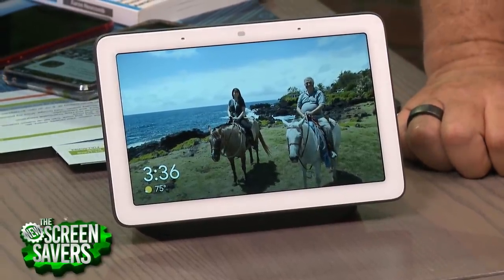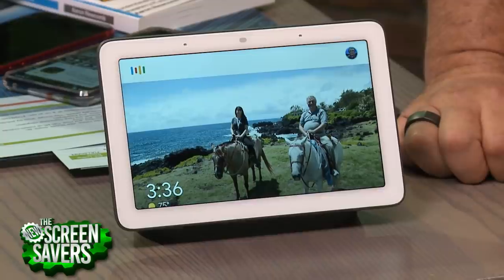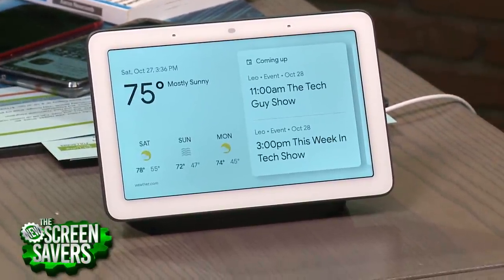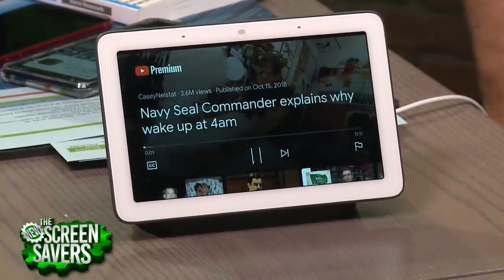You can watch videos. Google, watch YouTube. But it's playing recommended YouTube videos. By the way, there's my calendar, the weather report for today.